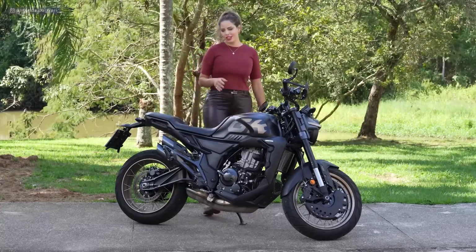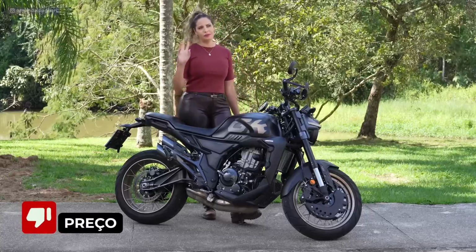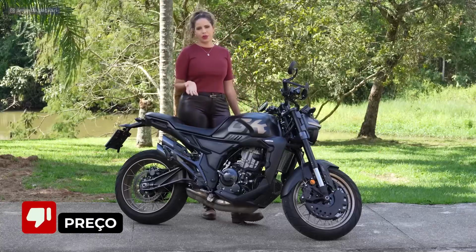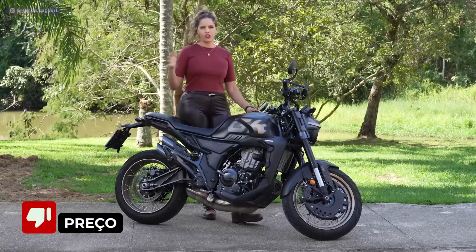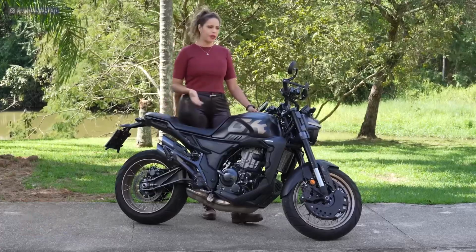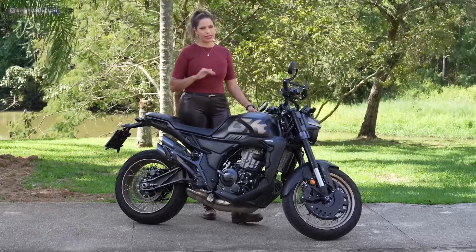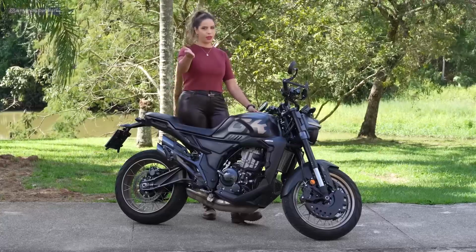And the last negative point, I think, is the price, okay? We have its direct competitor, let's say, which is the Speed 400 from Triumph, for around 29,000 reais, right? Which was its launch price for a long time. And I thought the Zontes could come with a price a little closer to that range, but now I want to know your opinion. Do you agree?